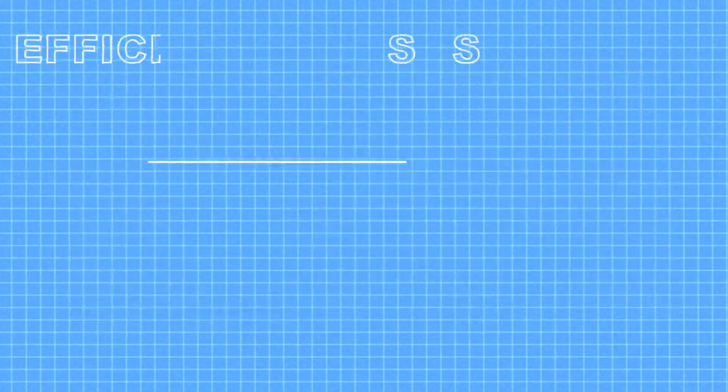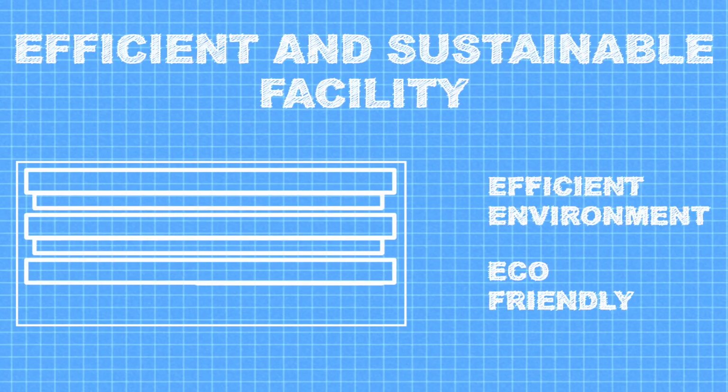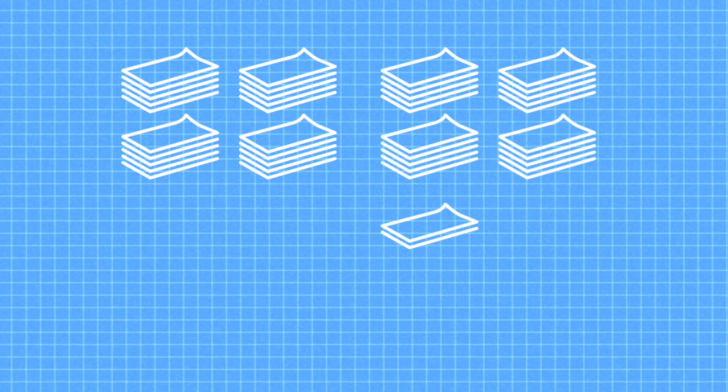The final important piece of engineering and design concerns the building itself. The YTI Future Factory wouldn't be futuristic at all if it didn't provide an efficient environment for daily manufacturing, whilst simultaneously protecting Earth's well-being. The immediate availability of digital data means paper consumption is greatly reduced.